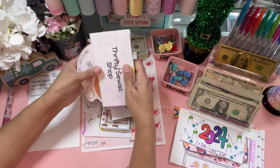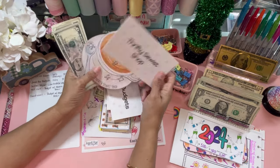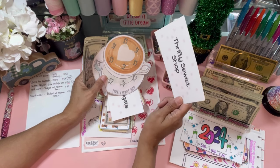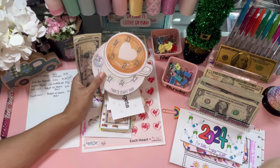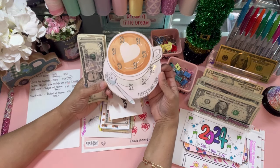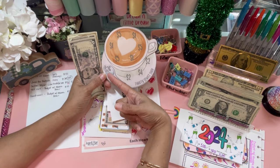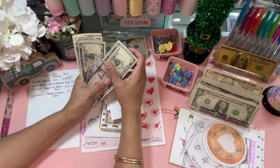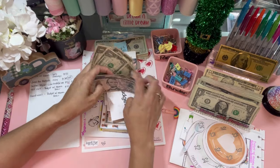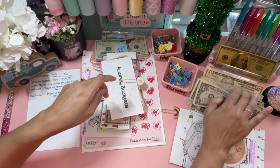Okay. So the next one is from the Thrifty Sewist Shop. And can y'all tell I'm feeling better? I'm not going to lie. Million times better. That cold slapped me in the face and then smiled in my face. I keep those in my folder dashboards. So this is what we did for this particular scratch off during Scratch Off Mania. And we were able to save $26. So let's count and confirm. 5, 10, 15, 20, 21, 22, 23, 24, 25, 26. So this is going to debt. Nothing special about this $26.